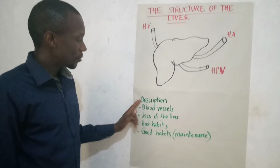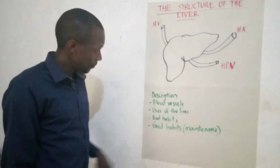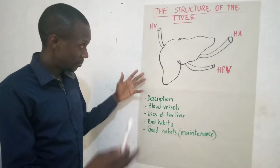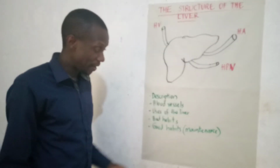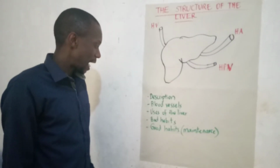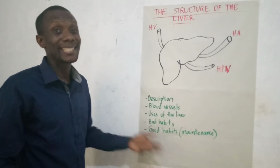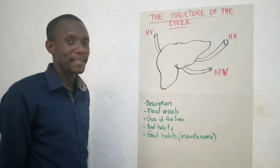Let's begin by describing the liver. After describing the liver, we are going to look at the blood vessels that are attached to the liver. We need to know a number of the uses of the liver, the bad health habits that damage the liver, and the good health habits that help to maintain the liver.